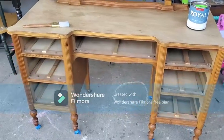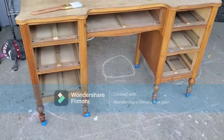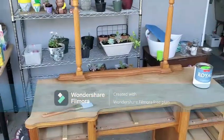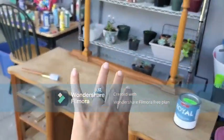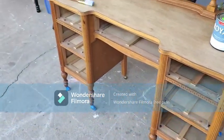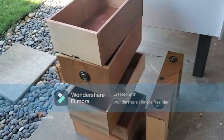This is the vanity. And this one was fun as well. I love doing older pieces because they have so much detail, character, all the little swirls and designs and all that stuff. It's just really neat to see the work that was put into vintage pieces. So I enjoy refinishing old furniture. But yes, this was the vanity that was also a custom piece, part of the dresser.